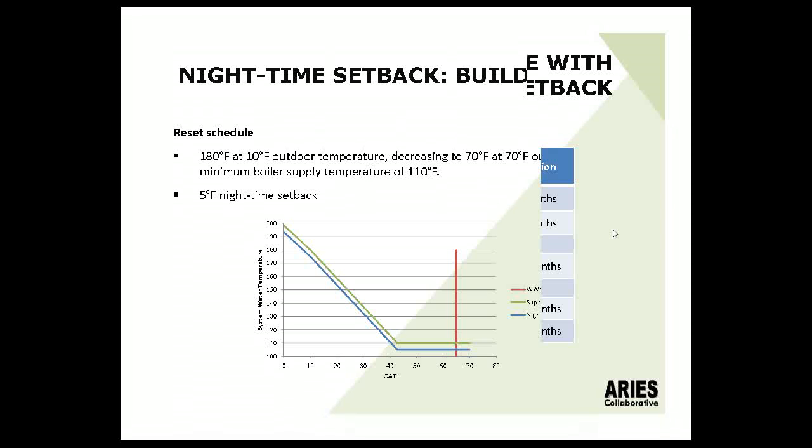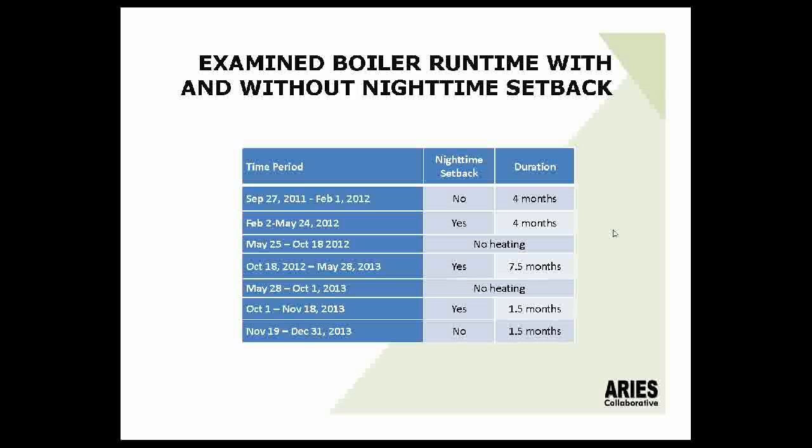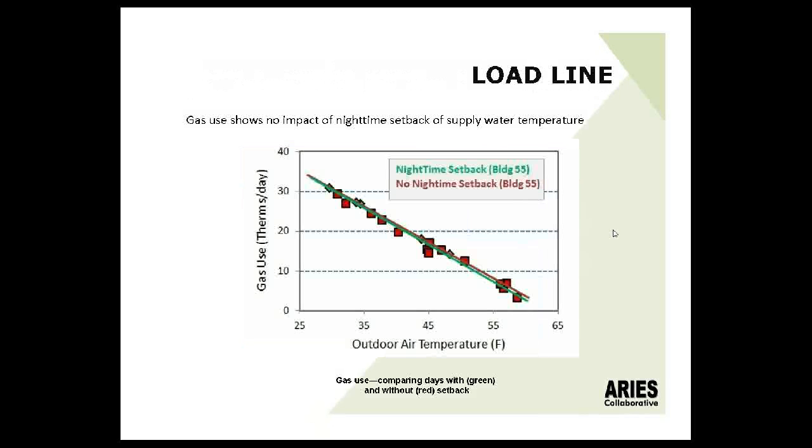Then we had some concerns we might be affecting the comfort of the occupants, so we changed eventually to a 5-degree setback at night. Can we go to the next slide, Jordan? And we toggled back and forth and tried these strategies, and you can see the schedule of what we did throughout 2012 and 2013. And go on to the next one, Jordan.